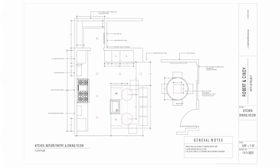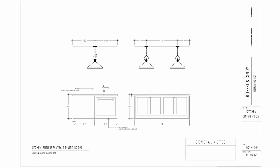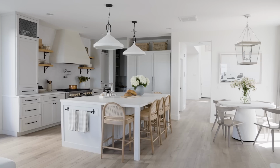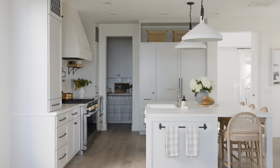When we started, we had to figure out how to make this layout work. And once we cleared the slate and took out basically everything, we realized that we had quite a bit of space to work with. And I really wanted to create these tall tower cabinets to at least frame out the kitchen and give a little bit of separation between the living room and the kitchen area.